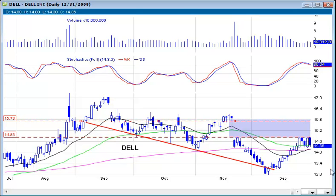Now, any type of pullback here, I'd love to get a little retracement on Dell. Not too far, maybe even down under $14 would be great, and I'd pick up some more Dell, look for that retracement back up to the 1480, and then a breakthrough the 1480 up to the 1570, and eventually we'll probably head higher. But Dell's a great trading vehicle, and you have to just take the opportunities given to you when it happens.